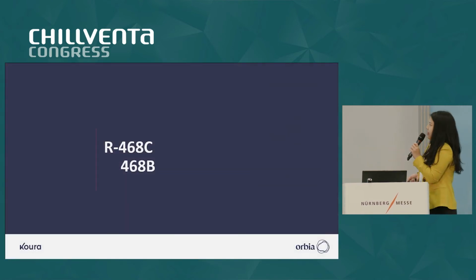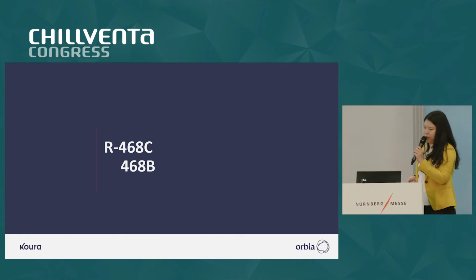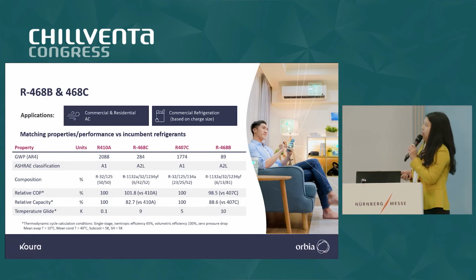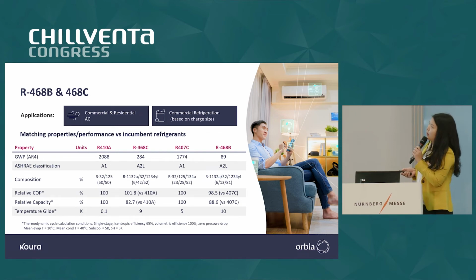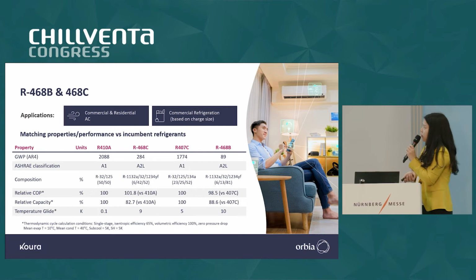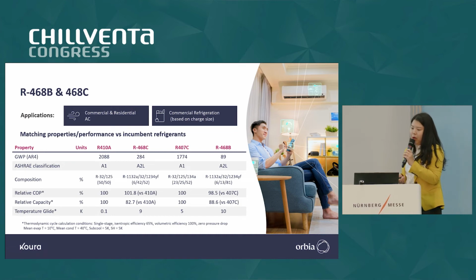So let's switch gears and talk about 2 developmental products, R468C and R468B. As indicated by their designation number, you can see that they have the same numbers, which means they share the same components at a different component ratio, if you will. It was developed with the applications of commercial and residential AC and commercial refrigeration in mind. However, you have to take into consideration the safety classification of these 2 refrigerants when you adopt them.